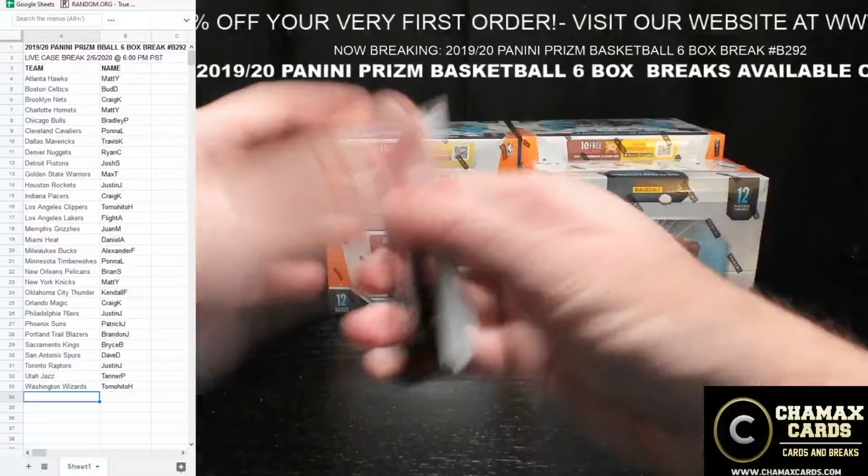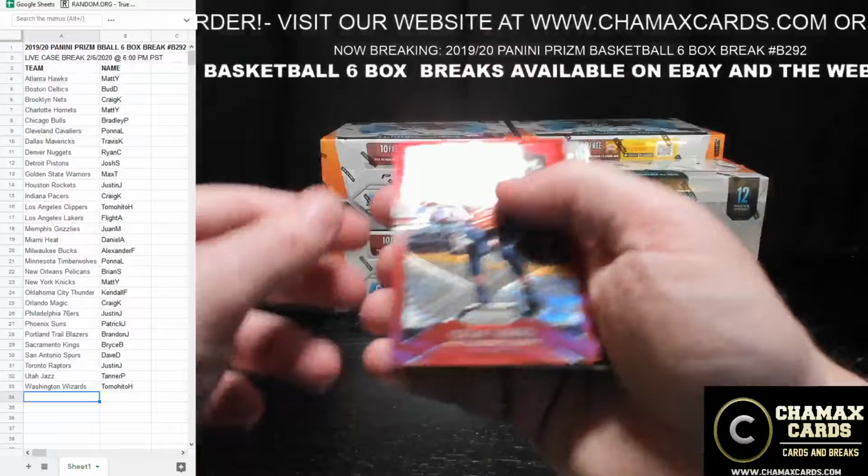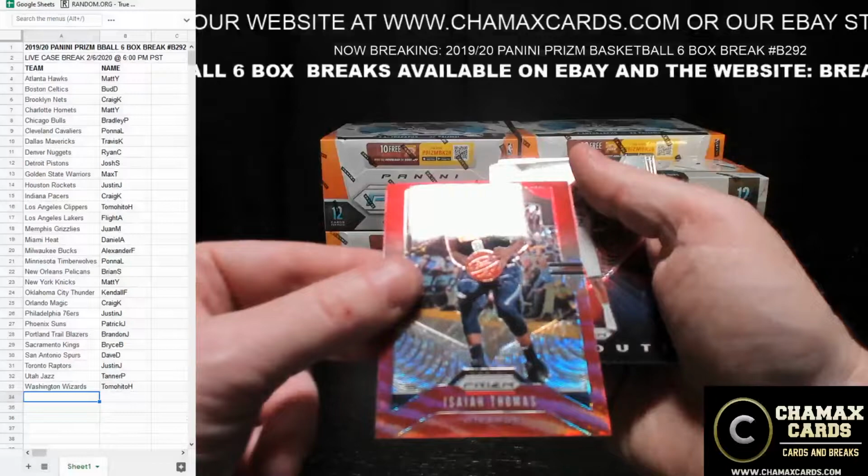Gafford, Culver rookie, Edwards rookie. This is Silver, Dwayne Dedmon, silver for the Kings. Isaiah Thomas, was he traded today? I believe he was. I heard something about it. Wizards, Milton, far out.